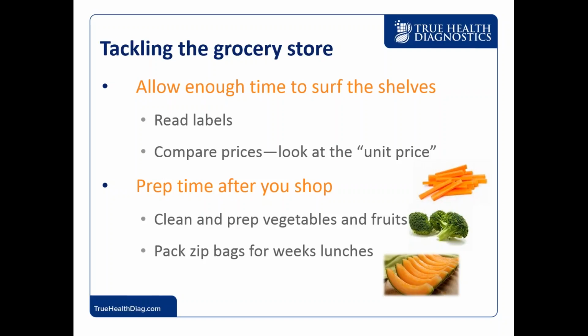And while you've got that one cutting board and that one knife, if you're doing all of that food processing, you're not having to get it out and wash it 15 times a week. You're just doing it that one time. So that's a great time saver. At least it is for me.